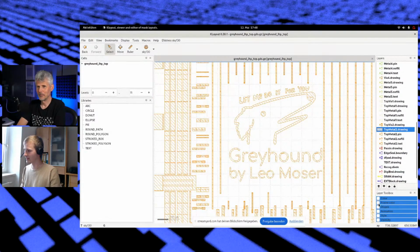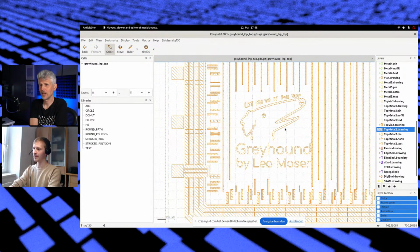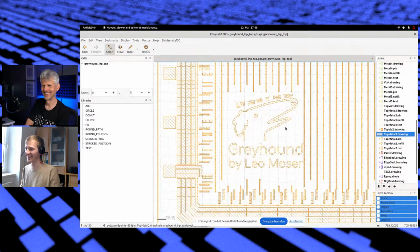And this has been submitted onto which shuttle? It was the April IHP shuttle? Exactly, early April. So you didn't find any last minute bugs and resubmit it onto the May one? Thankfully not. Not yet, at least.